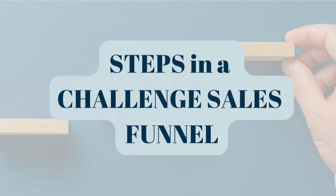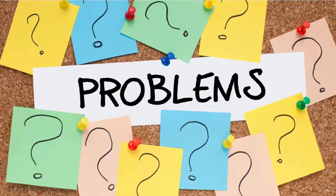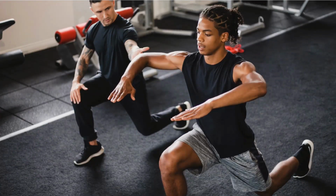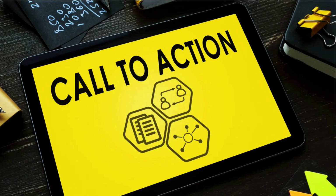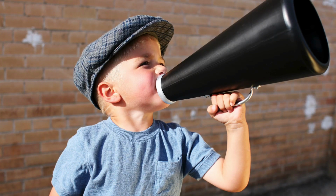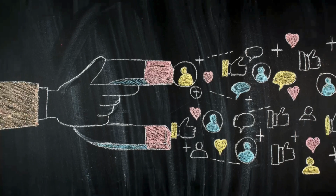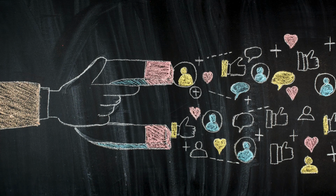The challenge sales funnel usually involves several steps, such as number 1, presenting the challenge or problem that the customer may be facing. Number 2, offering a solution or a way to overcome the challenge. Number 3, demonstrating the benefits and value of the solution. Number 4, making a clear call to action for the customer to purchase or take the next step. It's a way to grab customers' attention and make them see that they need your product by talking about the problem first, then offering a solution. It is a powerful marketing strategy that can increase conversions.